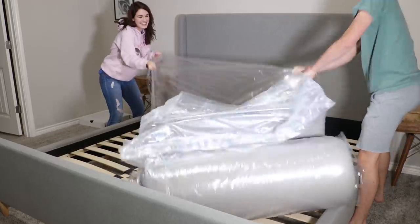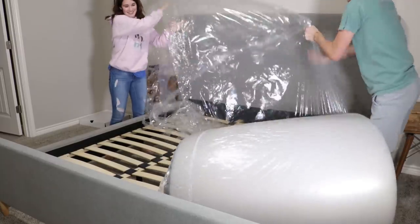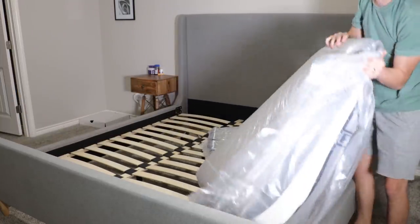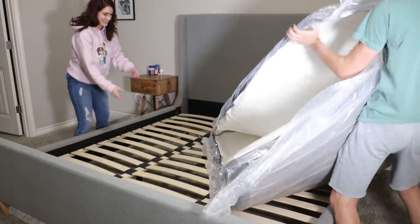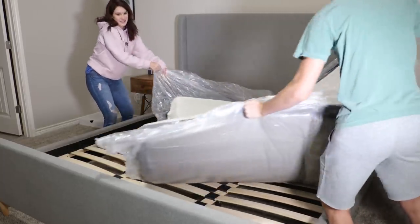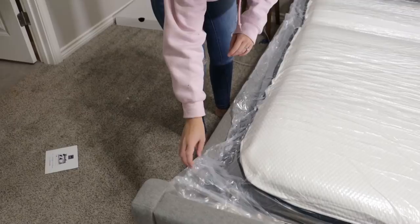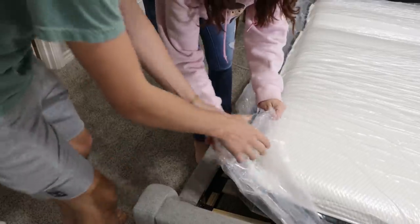Oh, here we go. It's kind of expanding. Okay. Upside down? I think it is. Oh, okay. Flip it this way. Come on. Okay. This one's way bigger than our last one. Yeah. Okay. It's already expanding on this side. You guys can already hear it. Okay. There's a whole lot.